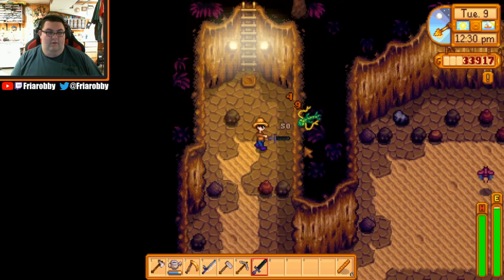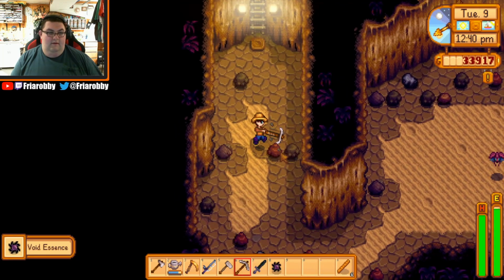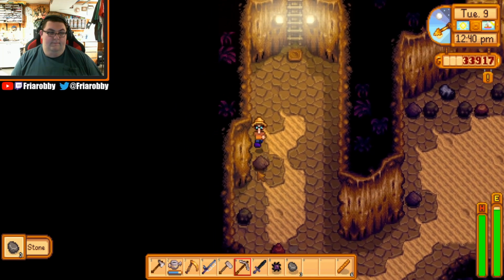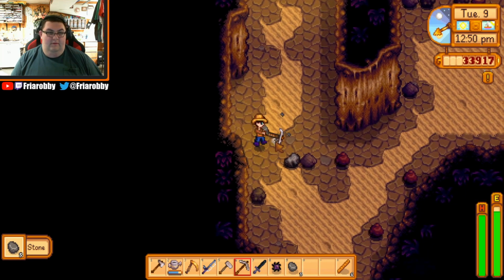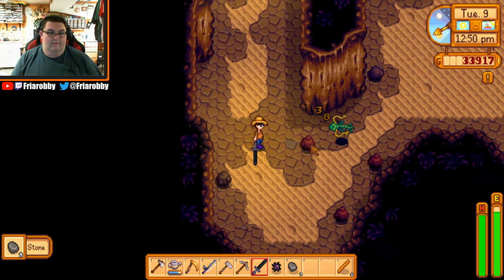We're going to get a lizard. I mean, we haven't stepped 2 foot in here, and we've already got a lizard after us. It's not great. You know, upgrading our pickaxe probably would not be the worst idea either. Maybe that's something we can look forward to maybe next time.